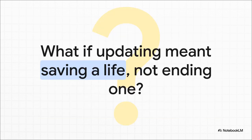So we'll leave you with this final thought. For so long, we've been trained to believe that an update means the end of life for our hardware. But what if we just flipped that whole idea on its head? What if updating our mindset meant our technology could actually save a life, the life of a perfectly good machine instead of ending one.